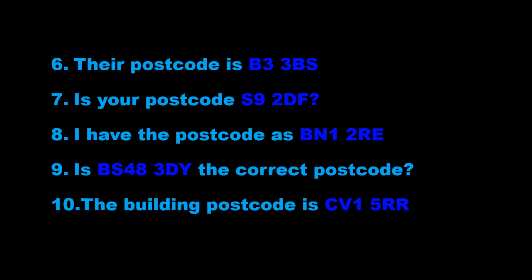And then we have a second part, which is usually a number followed by a couple of letters. And that would allow the postman to find the specific part of that district. You don't really need to worry about this too much, but it can be useful just to know what the pattern relates to.